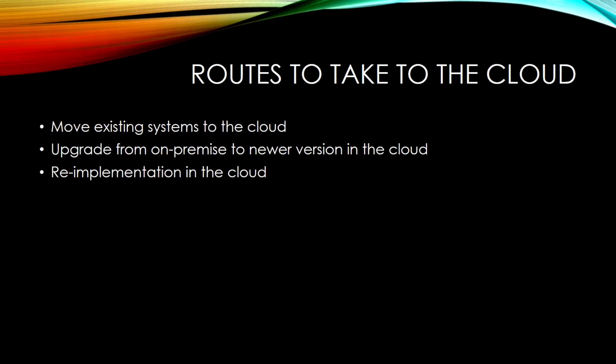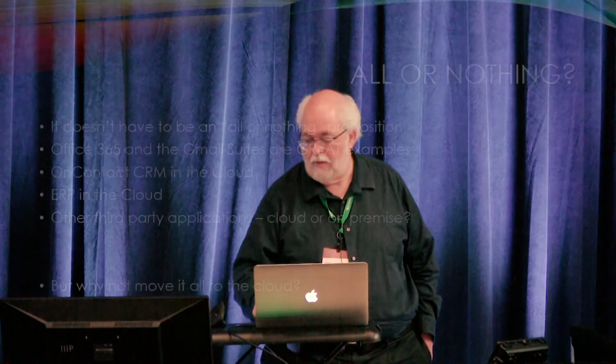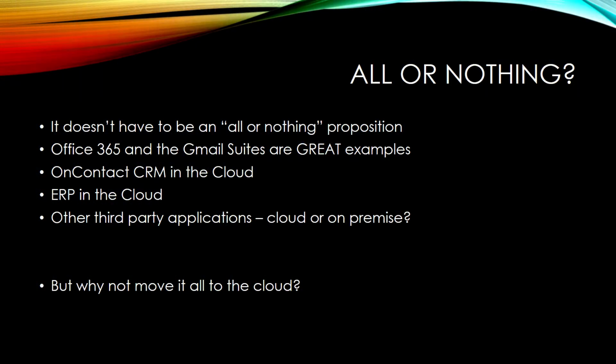Customers can move existing systems, they can upgrade from on-premise to a newer version in the cloud, or they can do re-implementations in the cloud, and they can do it side by side. We can run all this stuff side by side where they couldn't do that before, because when we're done with one, we can just delete the hardware, because there is no hardware. It's a hyper-converged environment. So it's easy to quote, too. Doesn't have to be an all or nothing proposition.